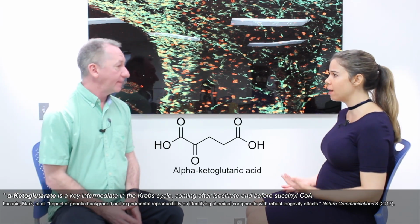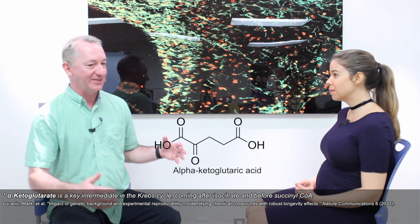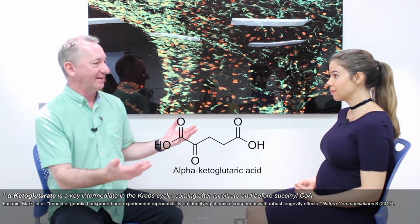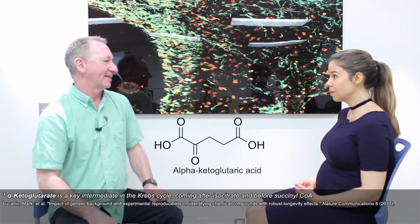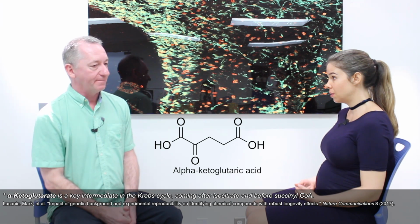Alpha-ketoglutarate was another one that was in some. Yeah, it's doing really well. It's great when you go to a really great paper that you like, and you're able to reproduce it. It's fantastic. So alpha-ketoglutarate was one of those candidates. And I think we also want to investigate why compounds do not work in particular strains, because that could tell us something about genetic-specific responses to compounds.